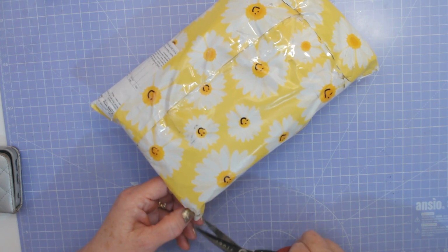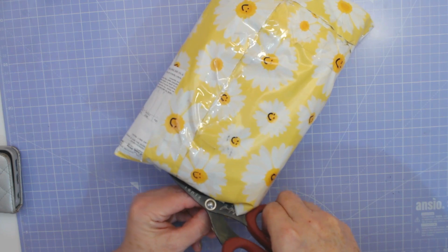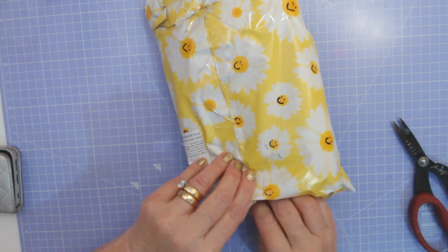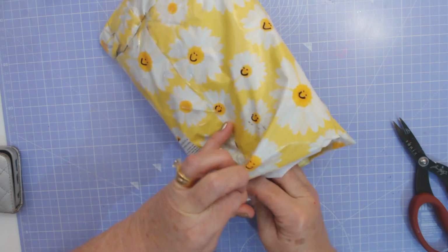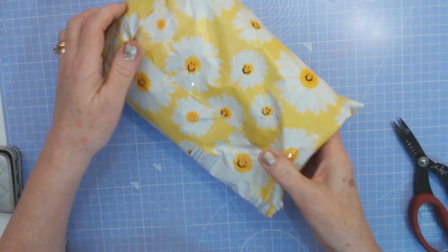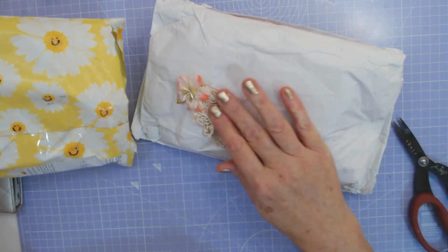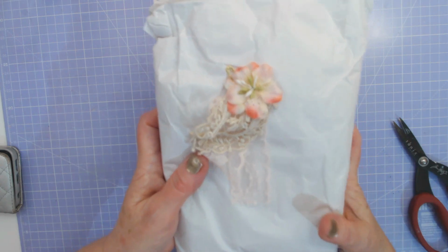I'm going to open it now, and I don't really want to cut this bag because it's beautiful, but we've got to get into it. Right, let's move this so you can see what I'm doing. So here we go. Let's try and get it all out by squashing it. Oh, look how pretty! Isn't that gorgeous?